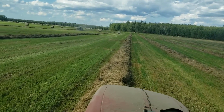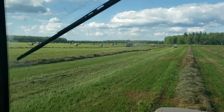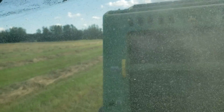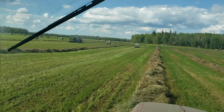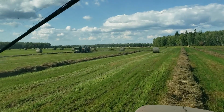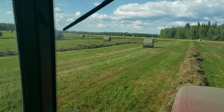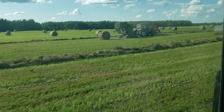Well, me and Shaun have this part, half of this field already knocked off here, baled up. I went to see Dad. Dad's actually raking just on the other side of those trees right there. And went to see how that hay was. And it's good to be turned. Won't be ready to bale until maybe day after tomorrow. Yeah, so we've got all day here yet. And hopefully it doesn't rain.